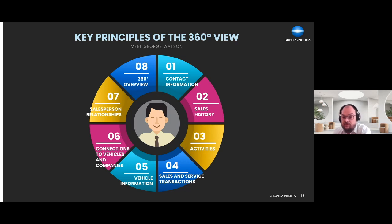These concepts ensure that everyone can see the entire interaction and the value that the customer brings to us at a glance. Whether it's a service technician or a sales manager, they can see the impact even if the customer is new to our brand but has generated significant revenue with another brand. For example, if someone buys a motorcycle for the first time but has previously bought dozens of cars for their company. So now let's finally take a look at how the system actually looks.